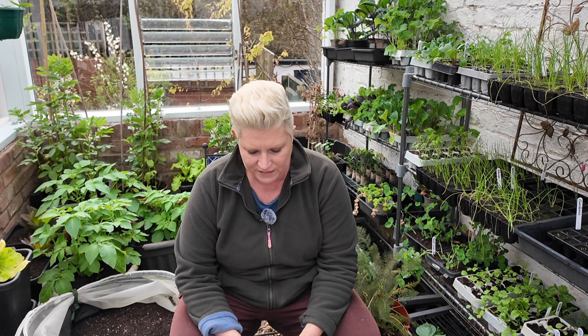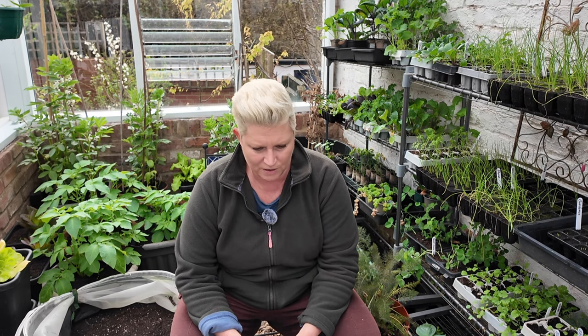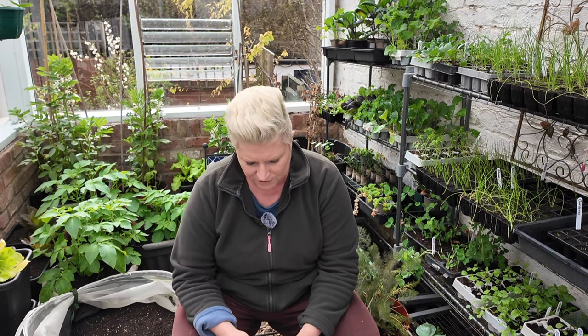Oh, when I went looking for seeds last time online, I couldn't find any. So I had to go all over the place and eventually I found some. I think they were on Premier Seeds. Anyhow, I've got quite a few tumblers already going.